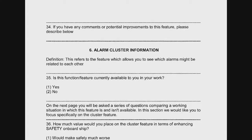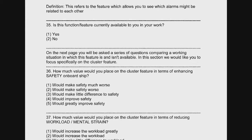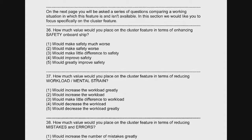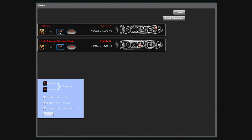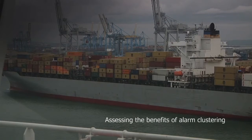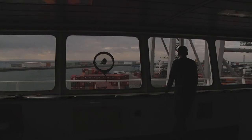A survey was conducted to find out which of the new decision support features seafarers considered most valuable. The cluster feature in particular was something that the seafarer respondents considered potentially valuable. This was therefore developed as the central feature of the second decision support system design. Whilst alarm clustering was highlighted by seafarers as the decision support feature of potentially most value, it was considered important to assess the performance enhancement this feature might offer.